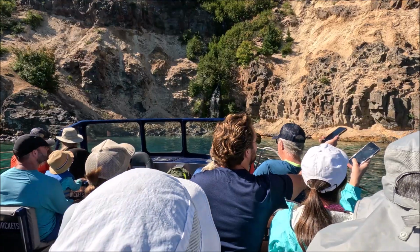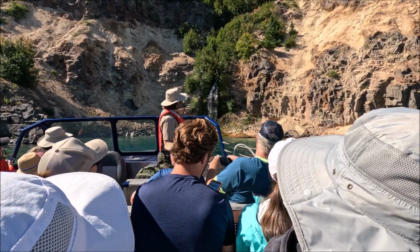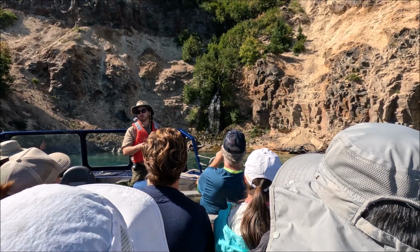And I just have to point one thing out. On this right-hand waterfall, at the bottom, once the boat turns, you'll be able to get a good view. There are some baby shorebirds, which are really cute. They're kind of white and fuzzy.